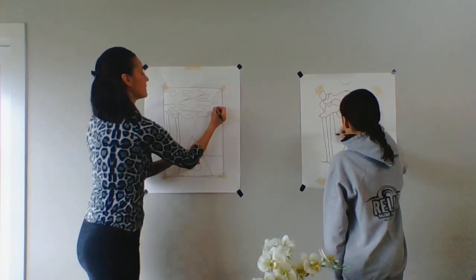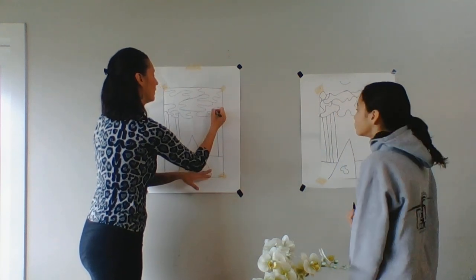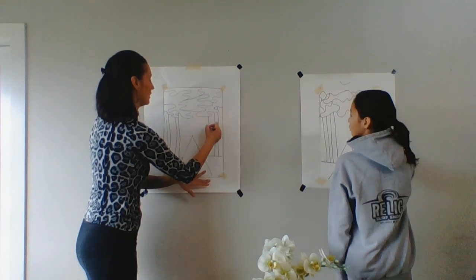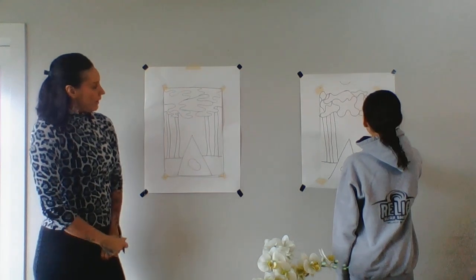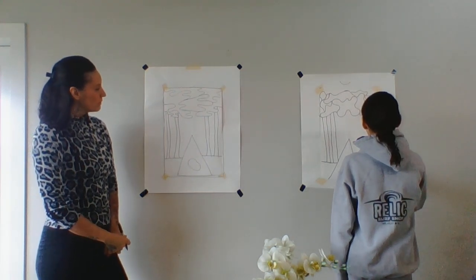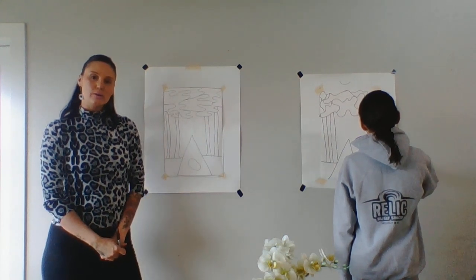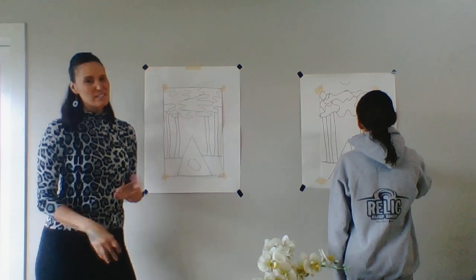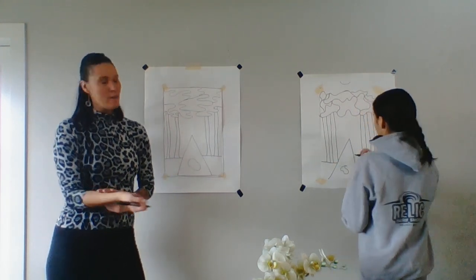And then over to the other side, I'm going to start on here. One, two, and another one here. And now we have four tree trunks. And then we're going to add another far in the distant background line. I guess it's like a horizon line because the sun will be coming or setting on that line.